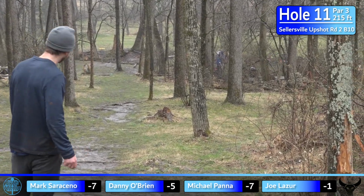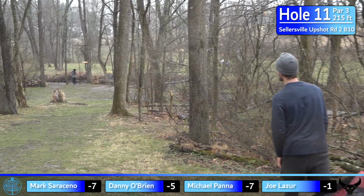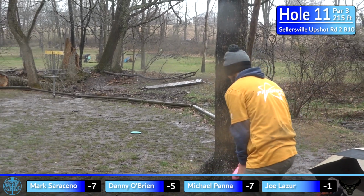And Joe, by inches, missing hitting the gap cleanly. Looked like that was going to be good. Short enough that he'll have just a short forehand approach. Digs into that mud and parks it to save his par.